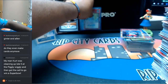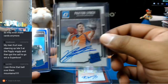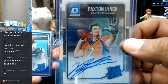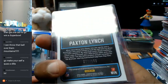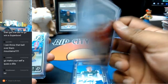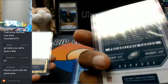All right, so what autographs did we get? I'll tell you right now, nephews and nieces. We have a Keanu Neal for the Falcons, numbered to 50. That's right, Ra-Ra. I bet you I could throw the ball clean over the mountains. Dude, this guy kind of looks like Paxton Lynch. What, Uncle Rico? Eat your quesadilla, gosh! To 150, Christian Hackenberg for the Jets, to 75. Jacoby Brissett, Patriots, to 99. Rod Woodson of the Steelers, numbered to 20. Carson Wentz of the Eagles, 20 out of 20, matter of fact.